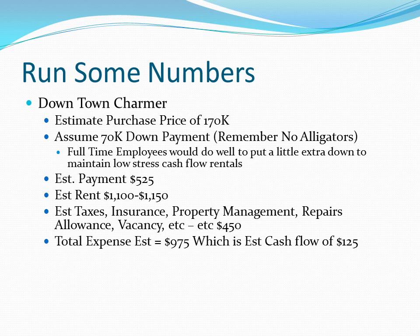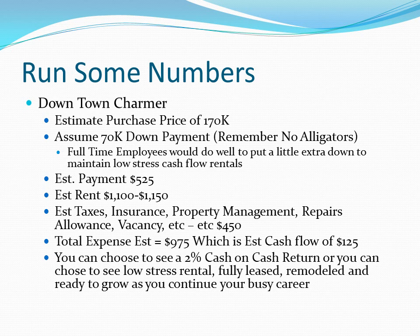So that puts total expenses at $975, which, if you do the rough math on 1100, means it's going to produce a cash flow of $125 a month. So, all of us can run some numbers on a calculator. Some of you are going to run that, $125 times 12, see what that is, and then go, hey, well, that's only a 2% return. Well, sure, I guess it is, right? But that's not what we're trying to do here, right?